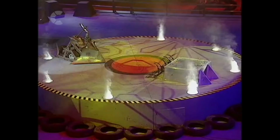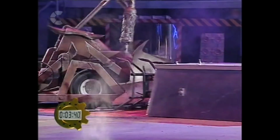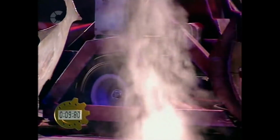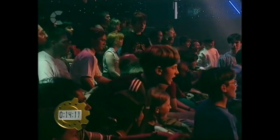3, 2, 1, activate. So the Robot Wars veteran, Adam Clark, takes on Shunt again. Listen to the screech of the tyres there. They want him out. Look at the smoke from the tyres, gaining grip, gaining purchase. Shunt wheels and turns and topples again.